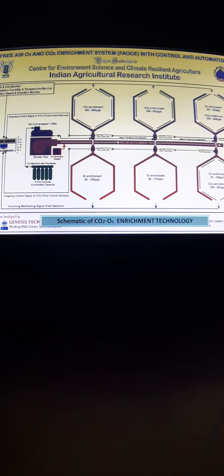What we have done is try to give the ozone supply from an ozone generator to different rings, and different ozone levels can be controlled and monitored, both CO2 and ozone. And for the CO2 supply, we have used CO2 cylinders. So you can have both CO2 and ozone combined effect studies. Each ring can be taken into consideration. You can have from 380 to 700 or 800 ppm CO2 level. Even ozone, you can go up to 100 to 150 ppb, can be controlled and monitored, and the impact of both ozone and CO2 can be studied.